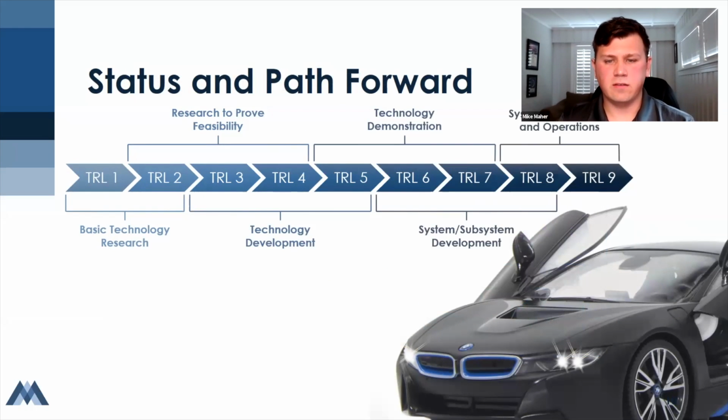BMW has demonstrated a similar wet press process on the i8 at low-rate automotive production volumes. However, the process has never been demonstrated to a significant degree on an aerospace component, and therefore has never been qualified. This is why we are evaluating our technology at a TRL level of 5. Over the next 2 years, we will demonstrate this process in an aerospace application and make sure we're meeting all the qualifications in order to integrate our produced part onto an aircraft.